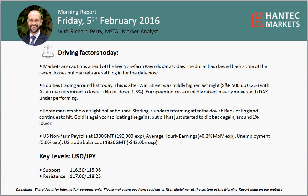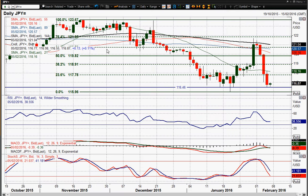Let's look at dollar yen, and this is the big chart that's been moving in the last few days. And look at that massive sell-off, all the way back to the bottom where it was forming that low, those lows around 1650. 1646 was the August low.